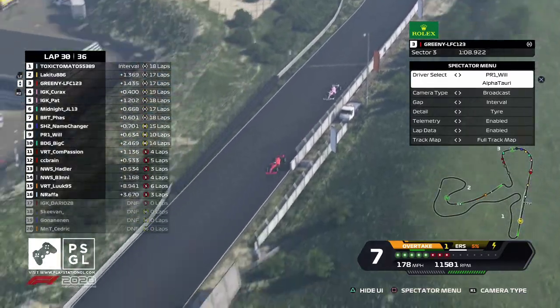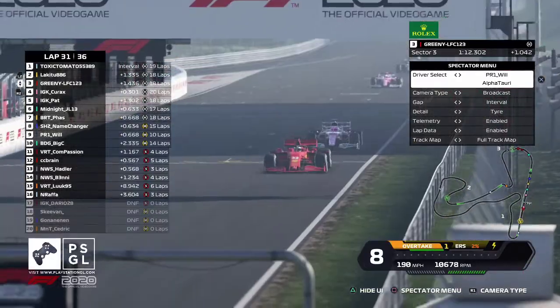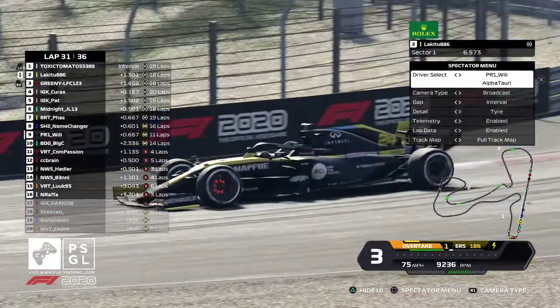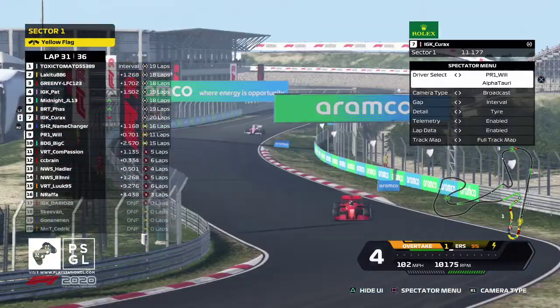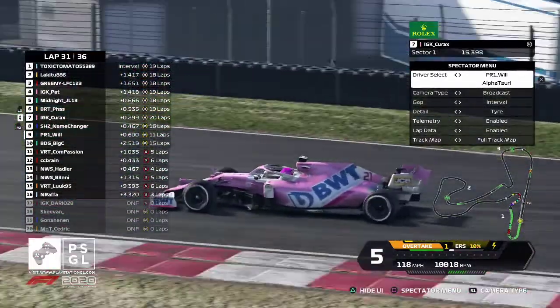I mean, this could be a really spicy fight until the end of this Grand Prix. Let's just hope the race doesn't decide on penalties. The gap now 1.3 seconds there. Oh, has someone gone off? Oh, it's Kurak's. Ooh, so Kurak's has gone off a little bit there. He's now dropped to 7th place.